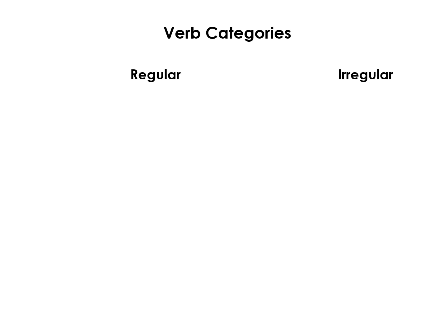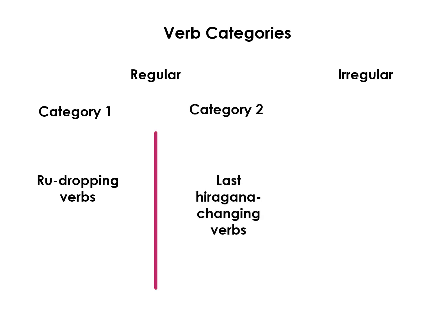Regular verbs are further divided into 2 kinds. You have the category 1 verbs, which I call ru-dropping verbs, and the category 2 verbs that I call the last hiragana changing verbs. Category 3 verbs are irregular verbs.